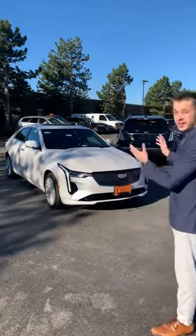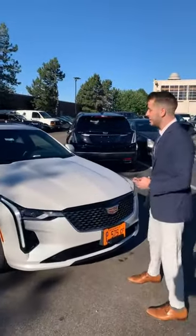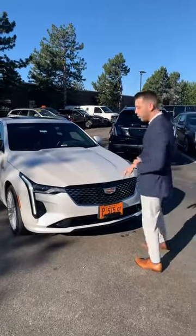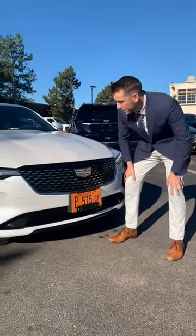First model right here is going to be our beautiful CT4 right here for you. Take a look at this. I'm so excited for this. It's going to be one of many. So right off the jump, let's take a look at this honeycomb grille. This is going to be absolutely so nice right here for you. Okay, have a look at that.